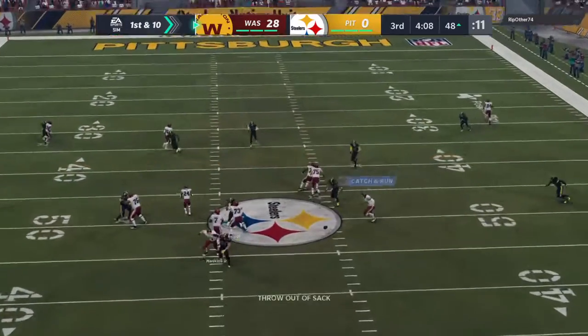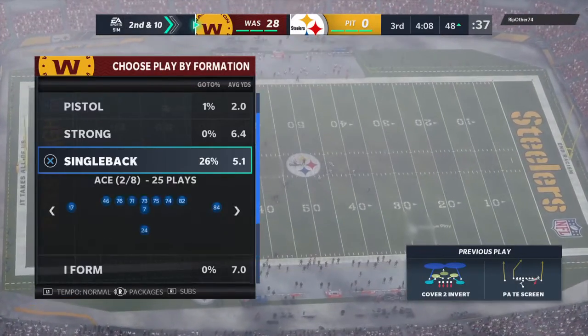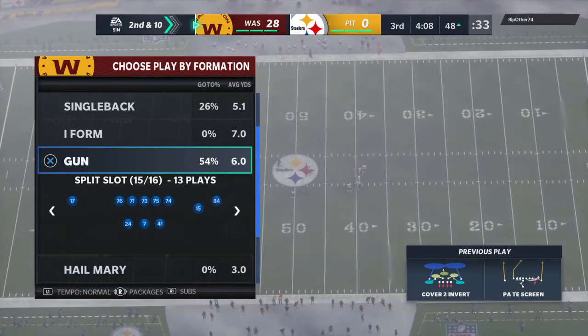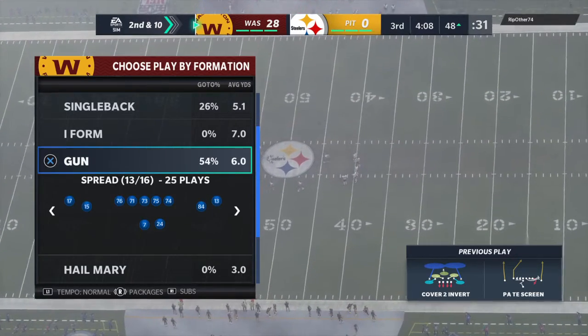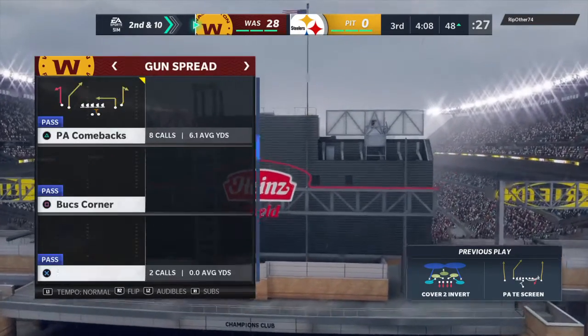On first and 10, it's Haskins. And that is incomplete. Thomas, the intended target. And that'll bring up second down. A lot of times it's that first read that you have. Maybe you get it in pre-snap and he locked in on his target, but he was covered quite well, and that one's incomplete.